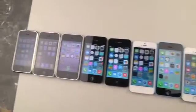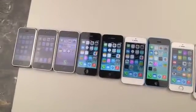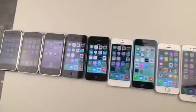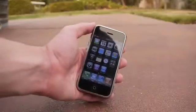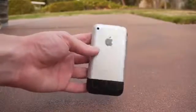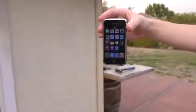So we're going to go straight from the 2G down to the 6 Plus. Very interesting to see which one will be the strongest. But let's just go straight into this, guys, and we'll find out. So first things first, we have Apple's very first iPhone 2G. So let's go straight into dropping this and see what happens. Drop test in 3, 2, 1.